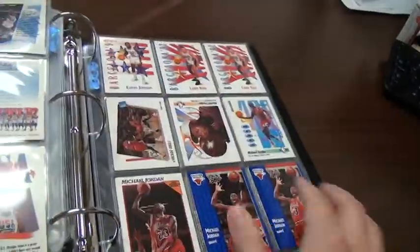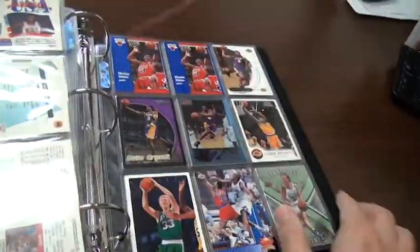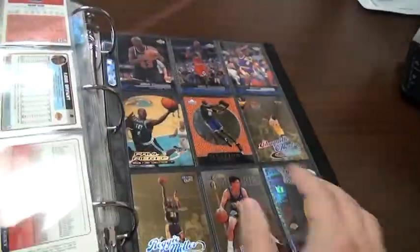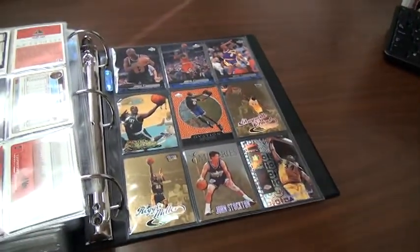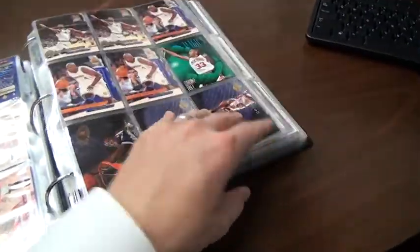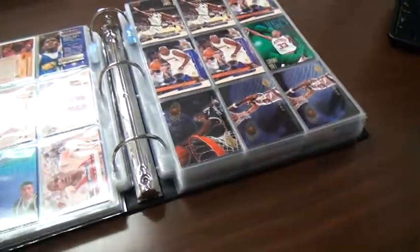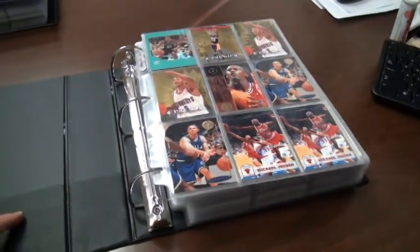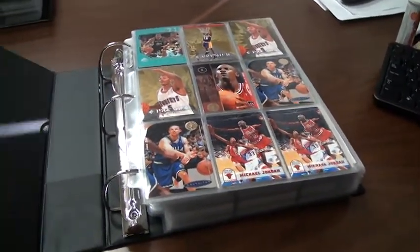Okay, so that kind of gives you an idea of what I've got going on with my collection right now, and tells you a little bit more about where I'm coming from. So hopefully you got a better idea of the kind of cards that I have, things that I try to collect, a lot of insert cards, a lot of rookie cards, and like I said, when I get to showing the other videos, I'll show you more of my higher end stuff too.